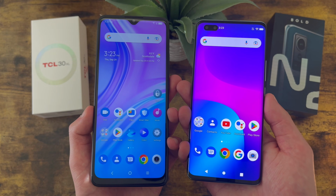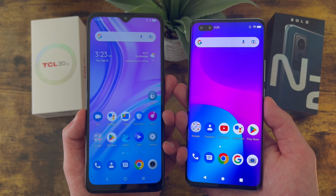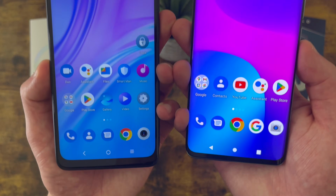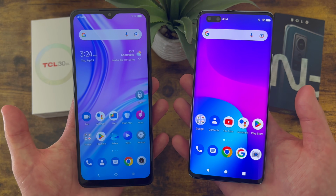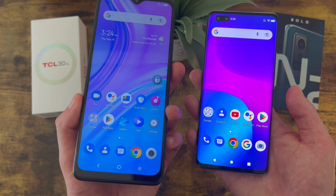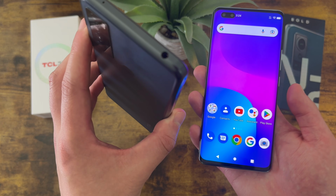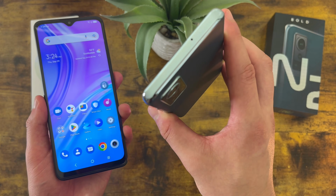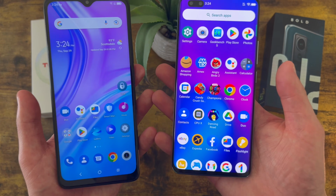Another thing to keep in mind here is that neither phone has NFC, so if you do like to make contactless mobile payments using tap and pay, unfortunately, you're not going to be able to do that with either of them. And another thing I do want to point out is that with the TCL 30XL, like pretty much any phone in this price range, we do get a 3.5mm headphone jack, whereas for whatever reason with the BLU Bold N2, this phone does not have a headphone jack. So if that is a feature that's important to you, definitely keep this in mind.